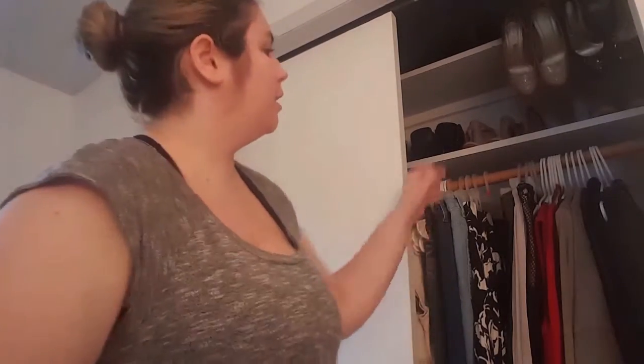So this very first thing that I just pulled out is a jacket from high school when I used to play lacrosse, and I have not worn it since I was in high school playing lacrosse. So it is going to be donated. It's going right over on my bed to go to Goodwill. Woo!